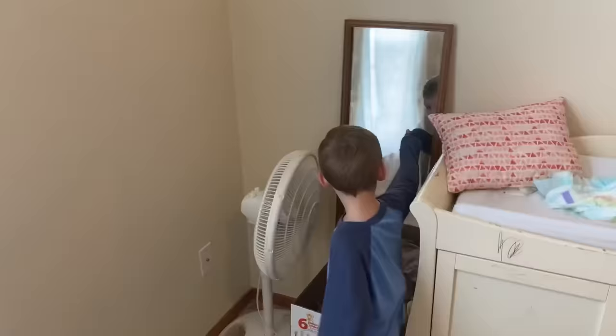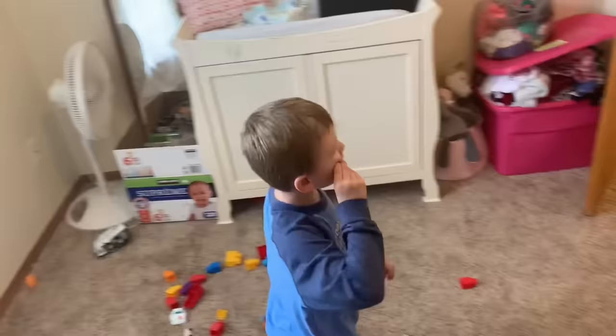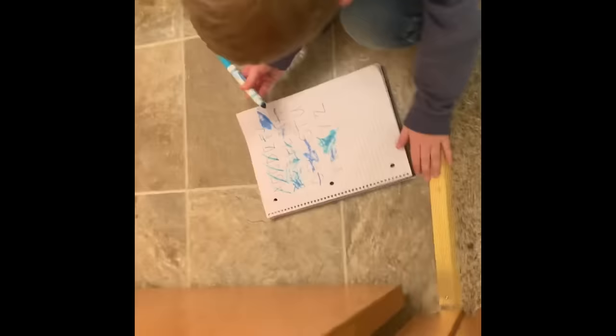Yep, it's on a mirror, but not that mirror. Let's go find a different mirror. Where else is there a mirror? Yeah, the letter S. That's a cool S. What sound does the letter S make? S. Okay, let's cross off the letter S from the list. Okay, next letter, T.